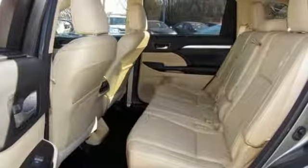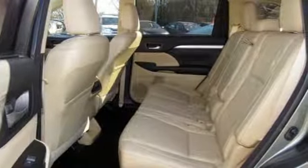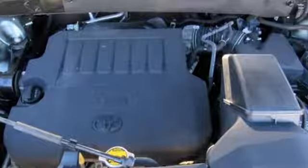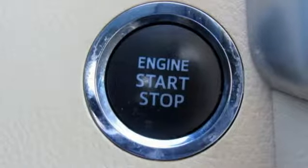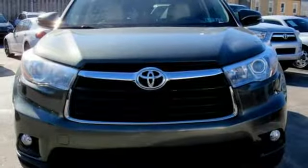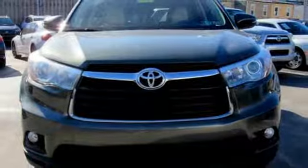Of the Highlander, Motor Trend remarks, cabin emphasizes functionality and is geared towards families with its adjustable seating arrangements, 60-40 split second row seats, and a large center console bin. Comfortable, convenient, quality. Toyota. Take it for a test drive today.